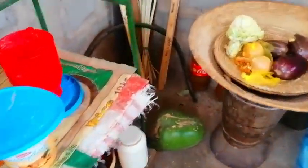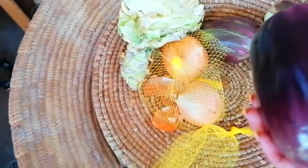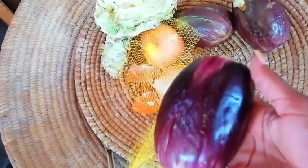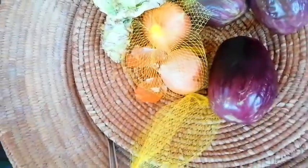And yeah, as you can see, I do see some interesting plants over here. This looks like eggplant, but not quite. Please, guys, please comment down below: what is this fruit that is found in Ondangwa?